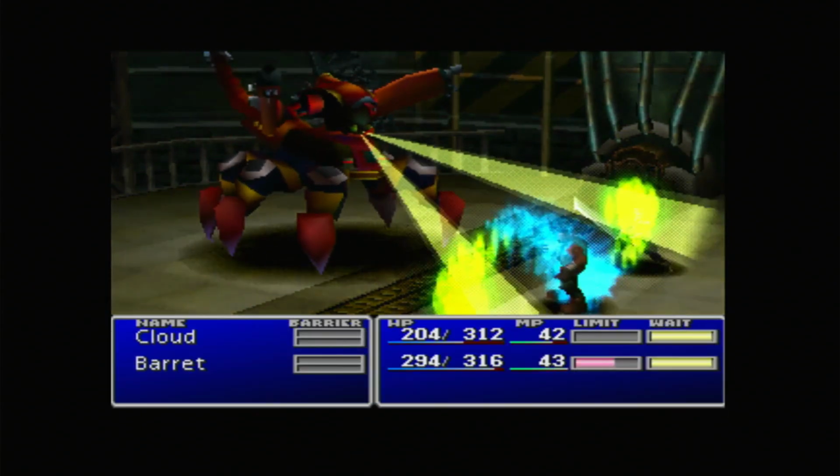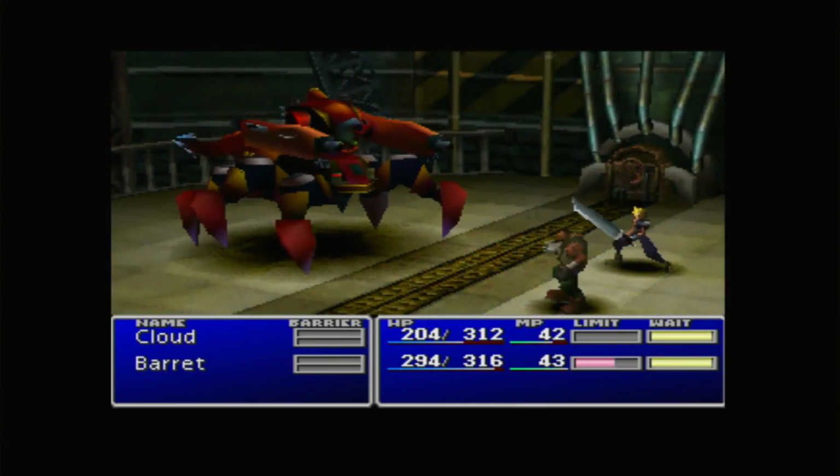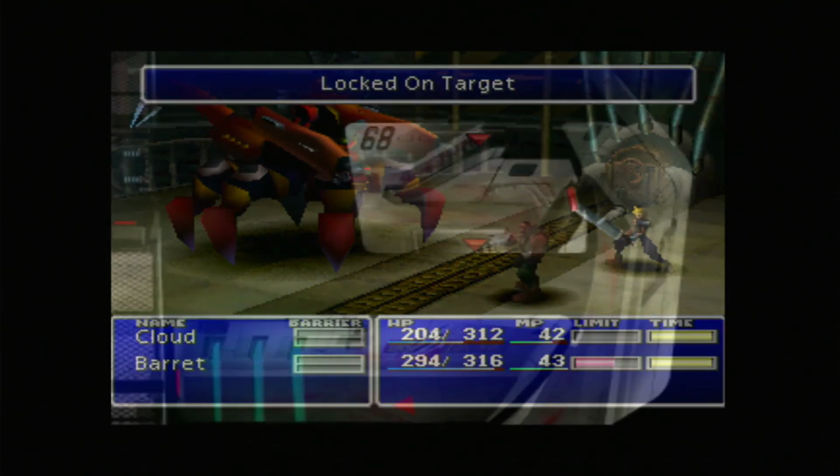So what I'm going to do is give you a few tracks just so you can see why I think this game is so good in this area.